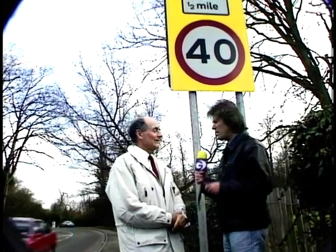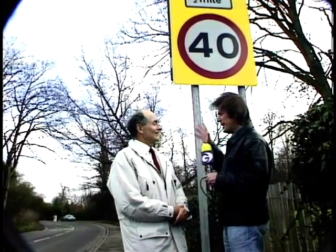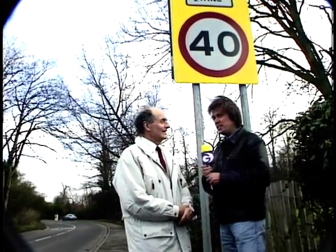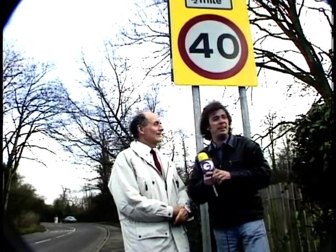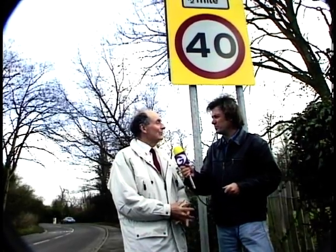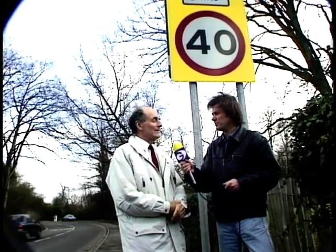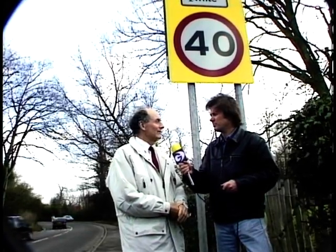I remember this sign being erected a few months ago, so it's not like it's an archaic sign that's been there for a decade. They've decided in the 90s to put up a 40 mile an hour sign outside a school that has a playground and there are young kids around. Well, all speed limits should be reviewed completely, not from the bottom end, but the top end as well. And I think this particular limit here outside a school is absolutely ridiculous.